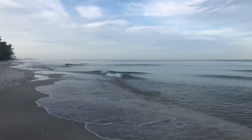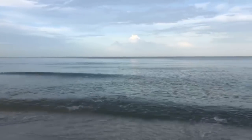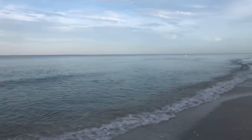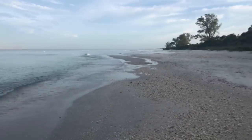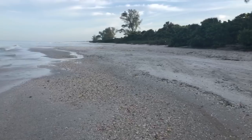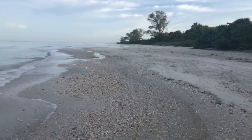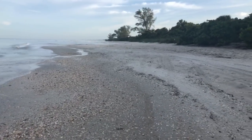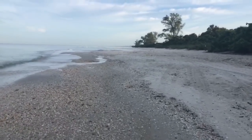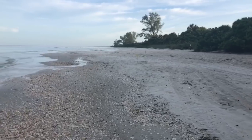Just a little bit of wave action out here, and that's just from the remnants, the tail end of Tropical Storm Gordon causing that. Gordon has moved on. It wasn't really bad here. Just another rainy day in Southwest Florida. Fortunately, we did have a few little power outages here and there, but nothing severe. If that's all we get this hurricane season, we'll take it. We can always use that rain.